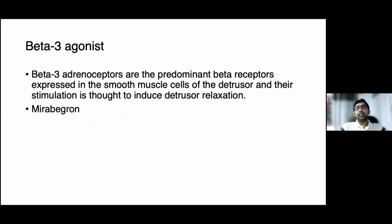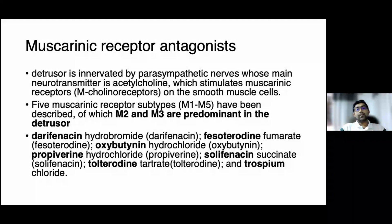Then regarding the muscarinic receptor antagonists, the detrusor is innervated by the parasympathetic nerves, whose main neurotransmitter is acetylcholine, which stimulates the muscarinic receptors. There are M1 to M5 receptor types, and the most predominant types expressed in the detrusor muscle are M2 and M3. So the agents available are darifenacin, fesoterodine, oxybutynin, solifenacin, and tolterodine.